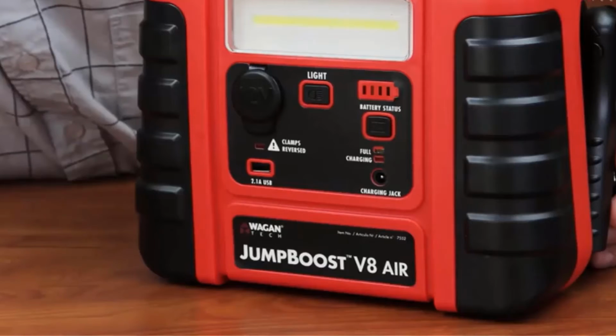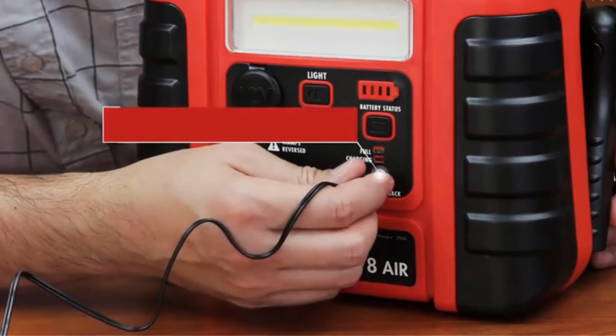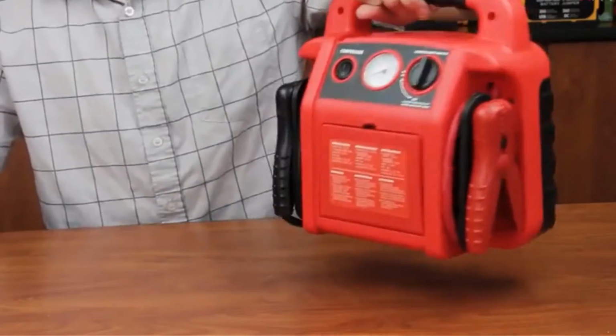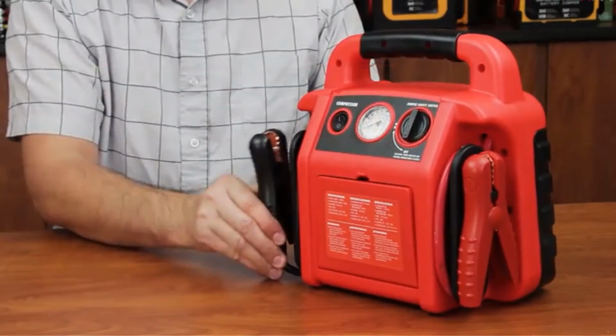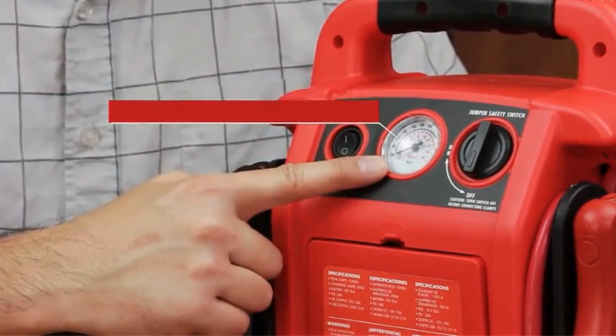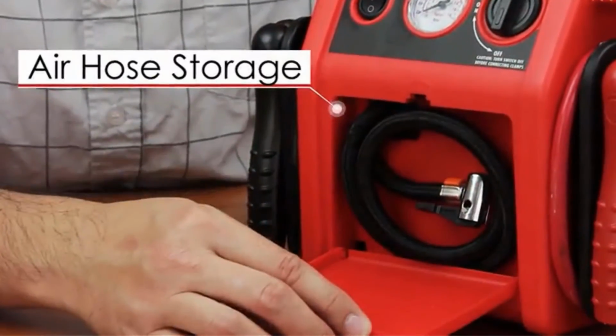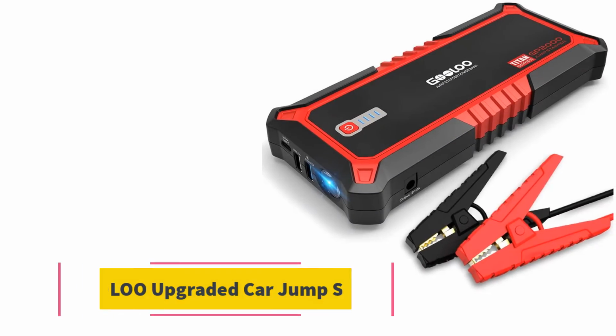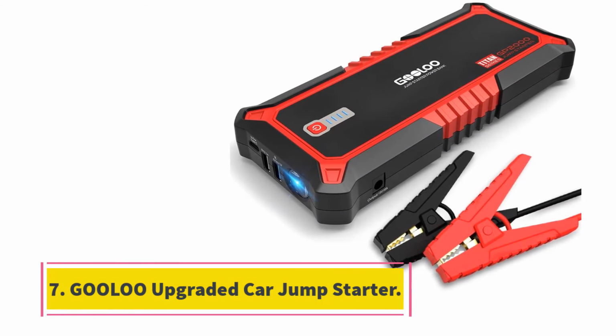You can charge the power pack with either AC power from your home or DC power in your car, but the jump starter doesn't come with the cable you need to charge it via DC. That and the air pressure gauge seem like oversights, but with all this jump starter offers, there's a lot to like here. At number 7, Julu upgraded car jump starter.